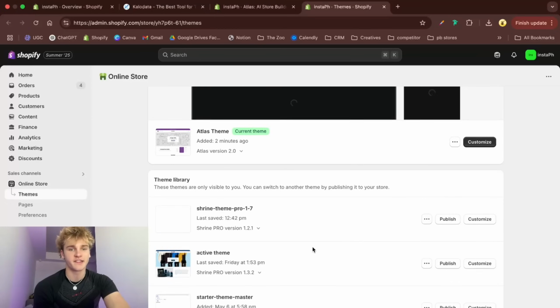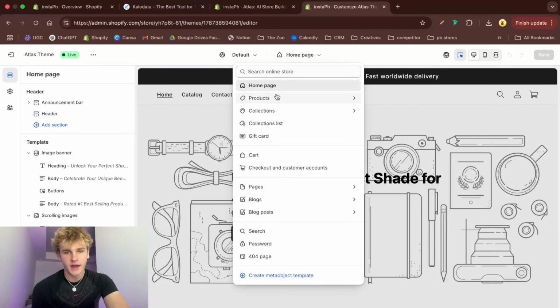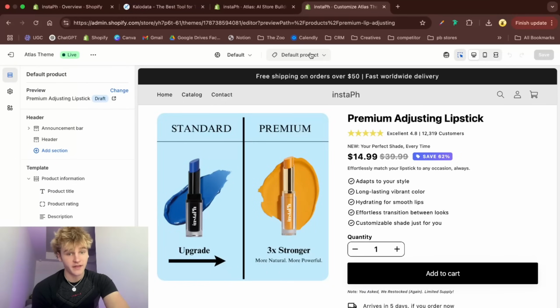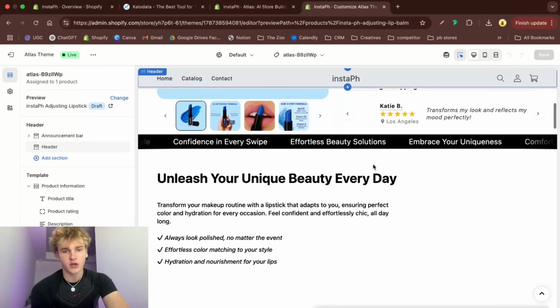So if you guys want to look up instaph.com, you're going to be able to take a look at the website that we're building in front of you guys. And we can go to our default product, which is not that. This is a post-purchase upsell, if you guys don't know what that is. Bang. And this is a good website already.